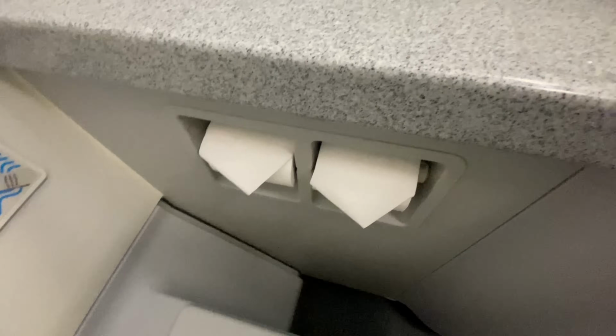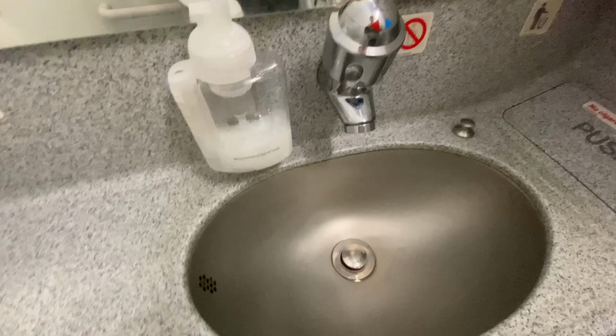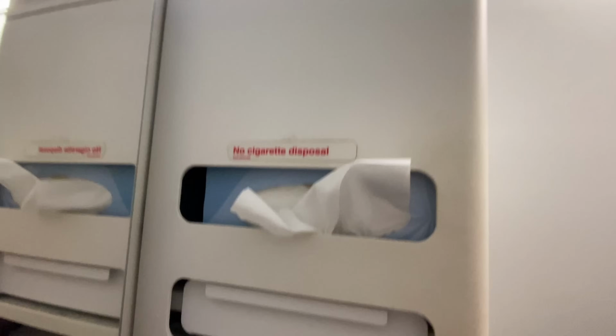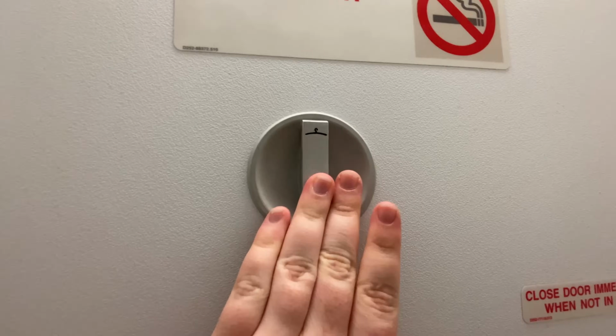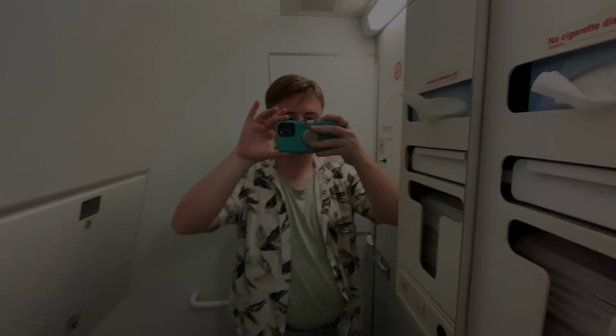On board the aircraft are 3 bathrooms, one at the front behind the cockpit and 2 at the rear. Inside is everything typical of this aircraft type. However, as this aircraft is not part of the Qantas group, you'll notice the distinct lack of the Qantas branded hand soap.